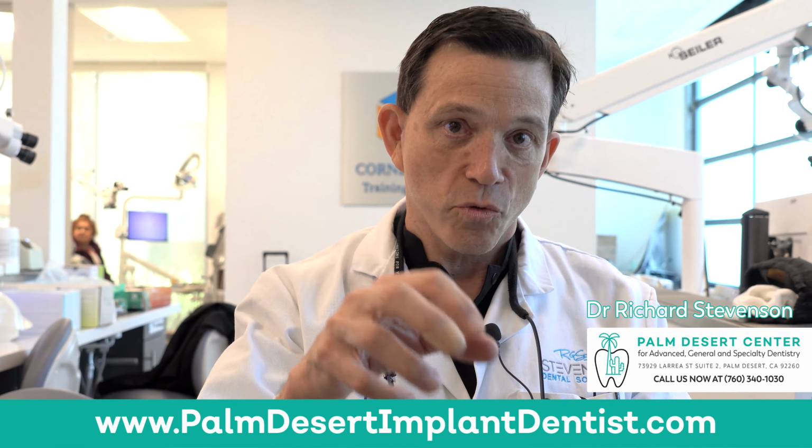Also, I guess you could also say that implants can be shorter and yet stronger. When I first started doing implants many, many years ago, implants needed to be 15, 18 millimeters in length. Now we can use implants that are even less than 10 millimeters and have very good stable outcomes. And that's really exciting because that means that we can place implants where we have less bone and still have excellent results.